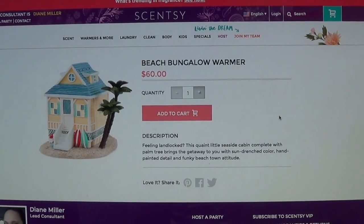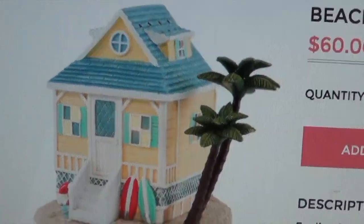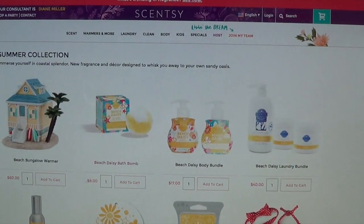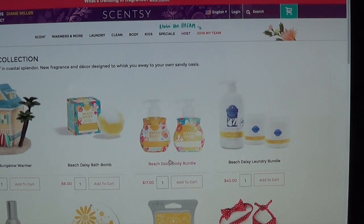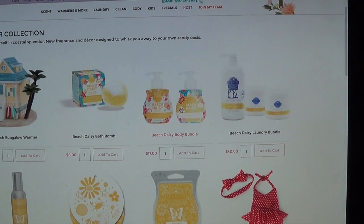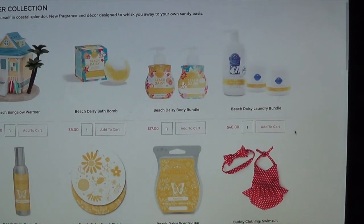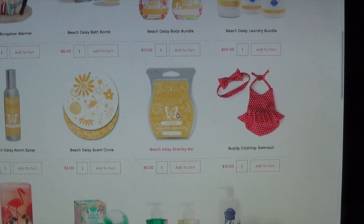Oh my gosh, friends, this is so amazing. Look at this. Oh my gosh, let me zoom. See, she's so pretty. I just want a little cottage like that. That's all I want in Hawaii. That's all I want. Okay, but we have Beach Daisy as the new fragrance scent. I believe there are three new scents. Beach Daisy comes in the bath bomb, the hand soap, also the laundry, Beach Daisy laundry bundle. It comes in room spray, scent circle, and then the Scentsy bar.